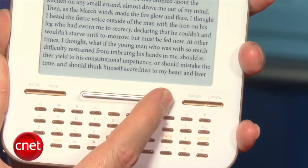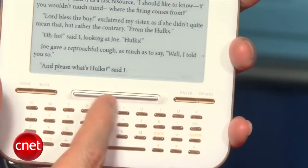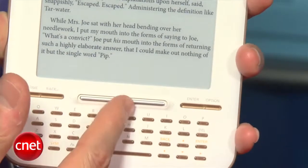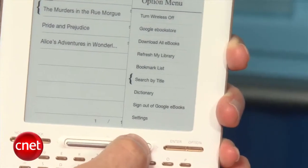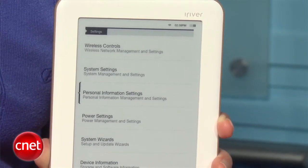As you've probably gathered by now, this model does not have a touchscreen. To navigate the menus and turn pages, there's a sort of long bar just under the screen in the middle of the device. It's actually a weirdly shaped 4-direction joystick that allows you to move around both left and right and up and down. You then have enter and option buttons just to the right that allow you to select items from the menu or pop up a separate menu while you're reading that gives you access to the built-in dictionary, add bookmarks, and adjust the font size.